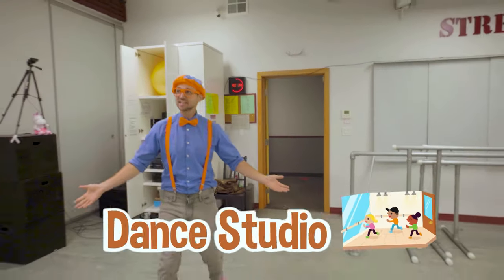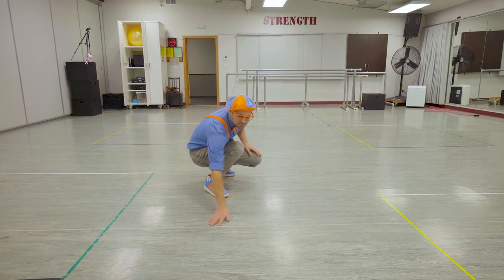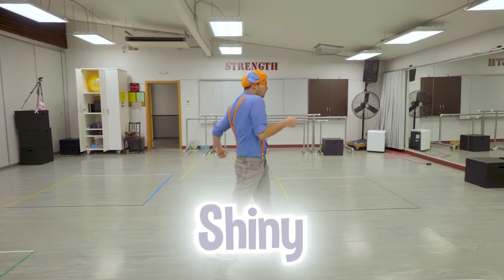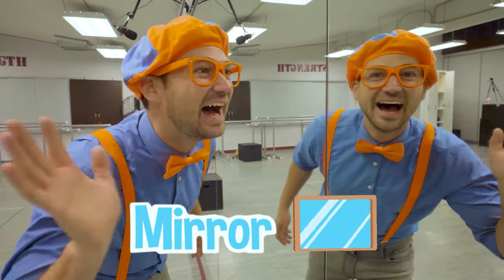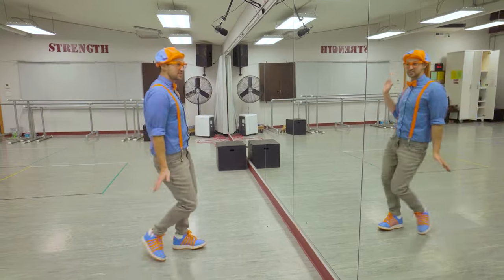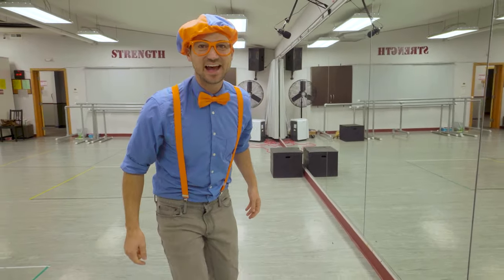Whoa, check it out. This is a dance studio. This is where you and I are gonna learn our dance from Emily. Whoa, check it out. There's some nice smooth floor. Yeah, it's really shiny. Whoa, look at this. This looks like a mirror. Yeah, dance studios have mirrors right in front of you so then you can practice your dance moves and see how you did. I definitely nailed that one.